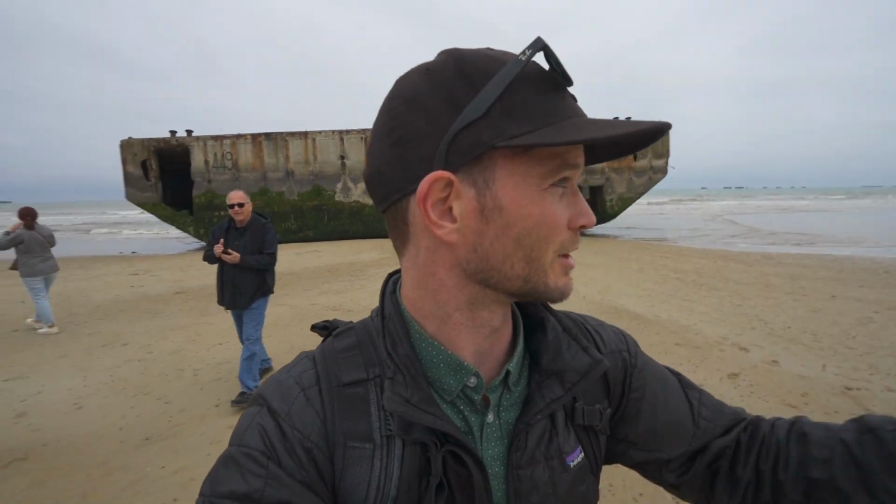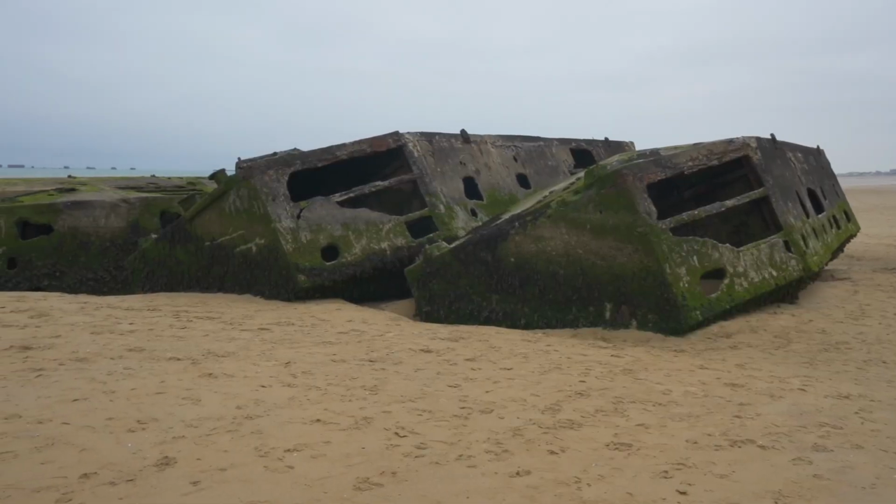So all of these giant concrete platforms were floated out, and you can see a bunch of them still on the beaches and in the bay. This one right behind me is floated right up.